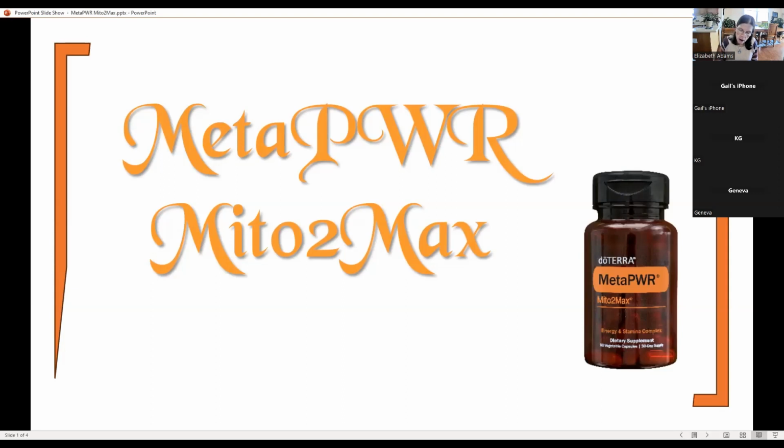So MetaPWR Mito2Max Energy and Stamina Complex is a proprietary formula of standardized plant extracts and metabolic cofactors that support healthy cellular energy production. Research suggests the ingredients in MetaPWR Mito2Max may improve stamina and decrease fatigue. Now, I don't know about you three, I really need the improved stamina and the decreased fatigue.